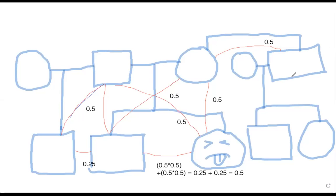And there's a 0.5 probability that any given allele that my uncle has will have been passed on to his son, my cousin over there. So they have a coefficient of relatedness of 0.5. So how closely am I related to my first cousin?